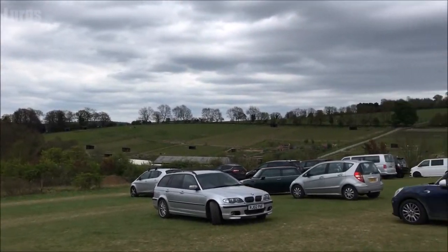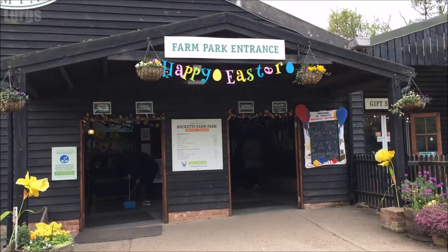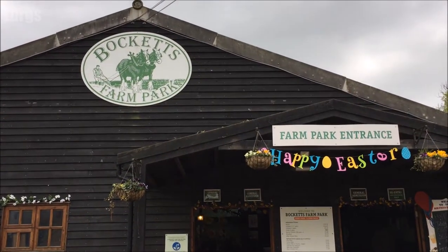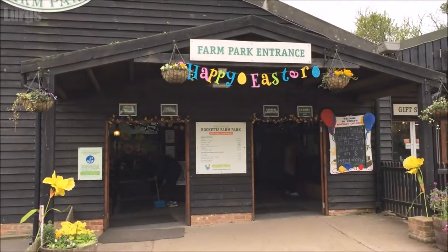Nice big car park, wasn't there? Yeah, we didn't really have to walk very far. There is disabled parking there as well. This is the entrance to Bocketts Farm Park. Yeah, they give you a really nice welcome.